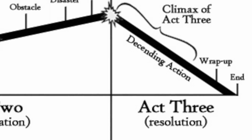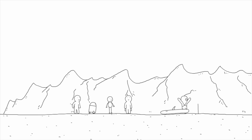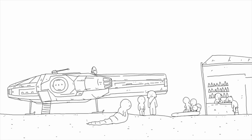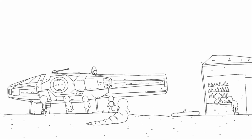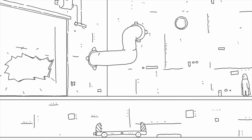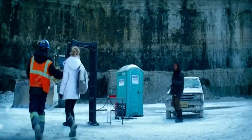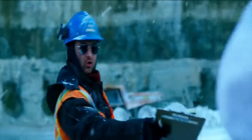I found this online. It basically explains the entire plot to Star Wars. Luke decides to follow Ben, fight for the rebellion, and rescue the princess. Then in Act 2, Luke finds the princess, loses Ben, and escapes from the Death Star. And then in Act 3, Luke blows up the Death Star and saves the rebellion. Brilliant! There is nothing wrong with it. So why is this movie convoluted as shit?